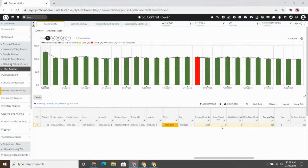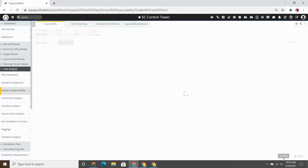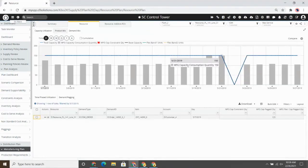I'm going to go to the supportability page and show you that there is no build ahead, so to speak, allowed to solve for this issue. However, in the Max service, there is a build ahead. That means I am allowed to go and build ahead by 3 days. So when I go back here, you will see that now my plan, the Max service plan, is using resource capacity, but it is no longer capped.